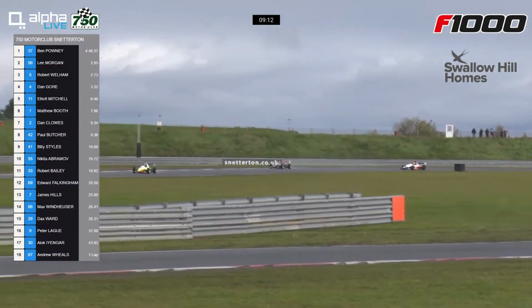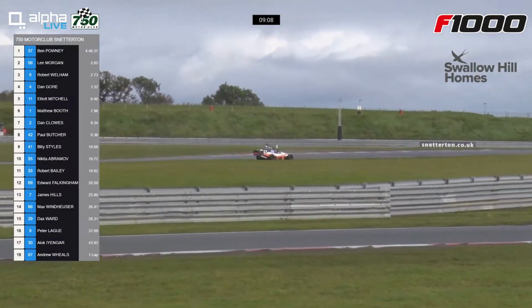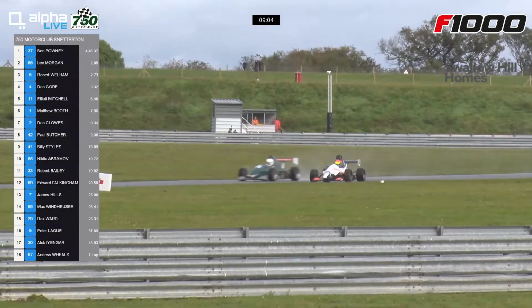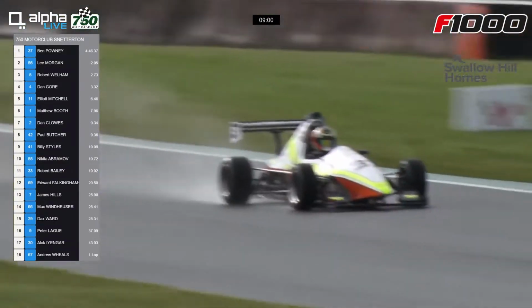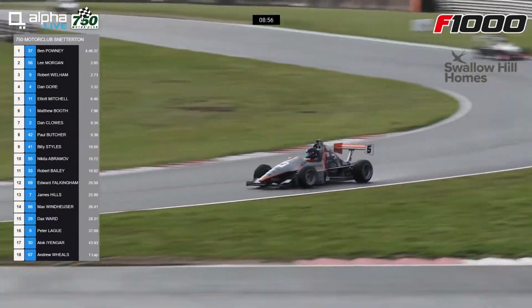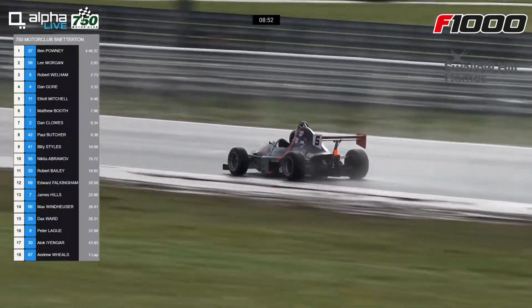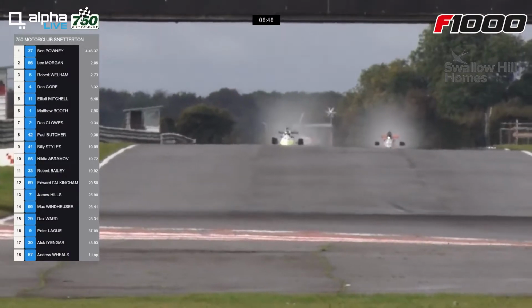No doubt he'll have some support here this weekend, as well as those watching him on the live stream. And Lee Morgan now spins out of third position. Really, there was no pressure on him there because Dan Gore not that close to him in fourth place. But Lee Morgan there has dropped several places. He's down to at least sixth, I think, because Matt Booth has gone through. He has. Paul Butcher lost more places on that latest lap, hasn't he? He's down to 8th. So Elliot Mitchell, Matthew Booth and Dan Clues all got ahead of him.